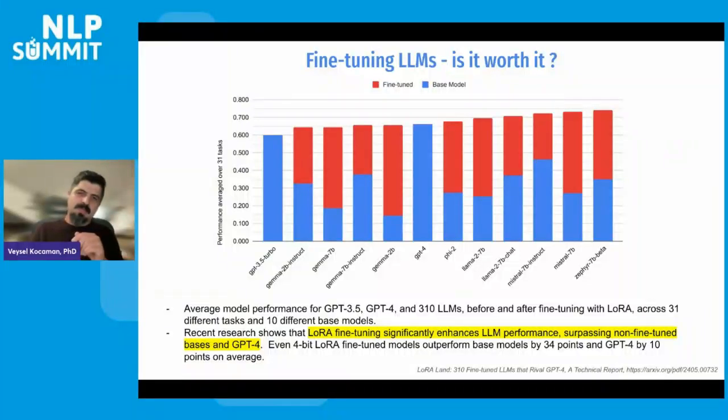So fine-tuning LLMs, is it worth it or not? Recently in April, there was a paper called LoRA Land, because we have been fine-tuning LLMs with the help of the LoRA framework, as you know, which makes it very easy to fine-tune with your own data and change the model's behavior, as well as move the parametric knowledge of the model into your own space.